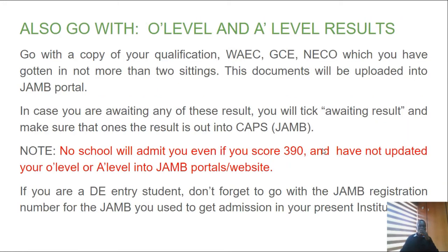The next thing you need to go there with is your O level, if you are sitting for UTME exams. And if you want to go for a direct entry, make sure you go with your A-level results. Now, if you have WAEC, NECO, GCE, these are the results we are talking about, which should not be more than 2 sittings. Now, go with the document, because they will have to upload these documents to Jamb portals.